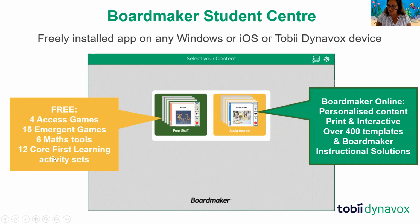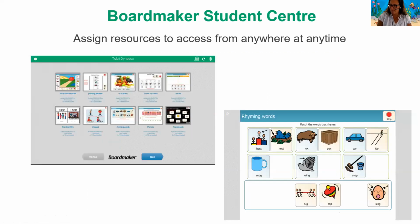There's also a number of other samples of resources that we have in Boardmaker Online, as well as a few other games and things. The assignments area is the stuff that you have created or you have chosen from our curricula to assign to your learners. So this is the personalized stuff. Everyone who's got the Boardmaker Student Center app, not on the web version, but on the app, gets the free stuff. If you have a Boardmaker Online account and you assign things out, that's where it will be found for your learners.